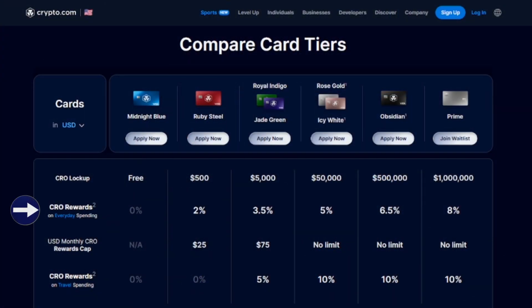Midnight Blue, obviously you get nothing back, because like I said, that's the free one. But Ruby Steel, you now get 2% back on all purchases for the first year, and that's going to be limited at $25 back per month. You've got the Jade Green Royal Indigo, the one that I have, you get 3.5% back for the first year for using that one. That one's limited at a $75 a month cap.